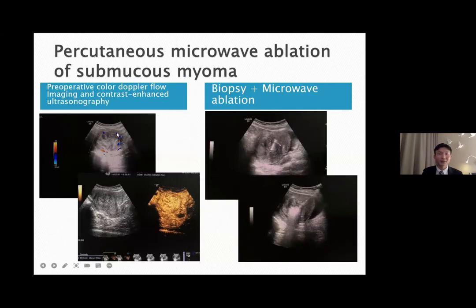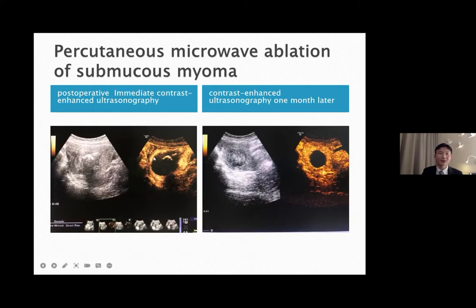This is another submucous myoma. Also, we do the biopsy and ablation. Sometimes the myoma has a cyst, which can limit the heat inside the myoma, so we can also protect the endometrium very well. After ablation, you can see that the myoma has been destroyed completely.